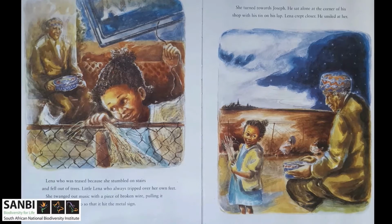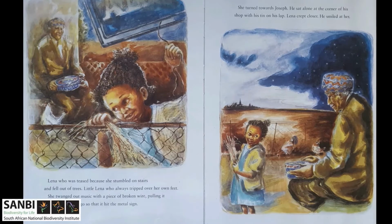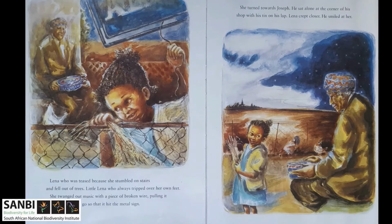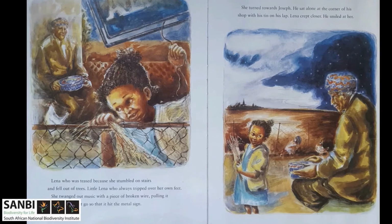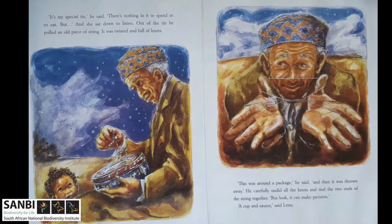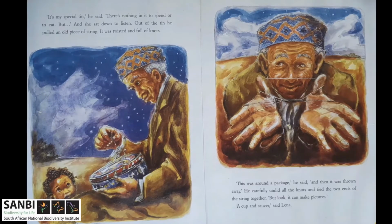She twanged out music with a piece of broken wire, pulling it back and letting it go so that it would hit the metal sign. She turned towards Joseph. He sat alone at the corner of his shop with his tin on his lap. Lina crept closer. He smiled at her. "It's my special tin," he said. "There is nothing in it to spend or to eat, but—" She sat down to listen.